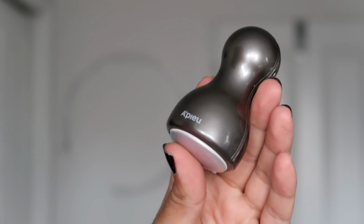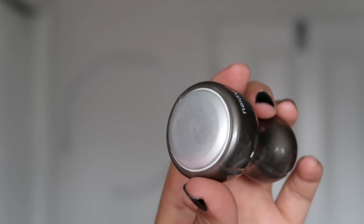Sometimes when my skin is really itchy, I will just put my fingernail on it and rub. I know that's really bad, but that's what I do, I have to be honest. One thing that stopped me going crazy and scratching off my skin is this little cooling massager. You can get these everywhere, but what I like about this one is you don't have to put it in the fridge. You don't have to put it in the freezer.